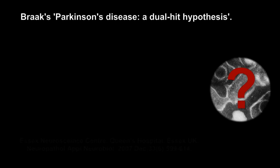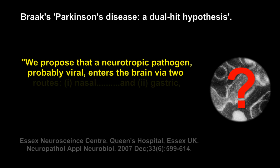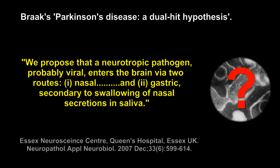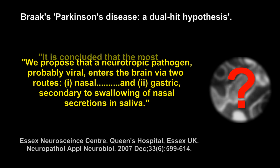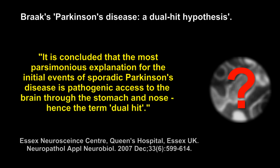When speaking of hits, the authors of Viral Parkinsonism are referring to Braak's Parkinson's disease dual-hit hypothesis. We propose that a neurotropic pathogen, probably viral, enters the brain via two routes, nasal and gastric, secondary to swallowing of nasal secretions in saliva. It is concluded that the most parsimonious explanation for the initial events of sporadic Parkinson's disease is pathogenic access to the brain through the stomach and nose, hence the term dual hit.